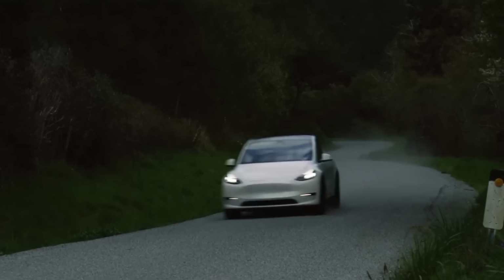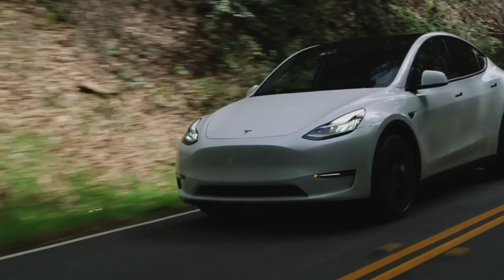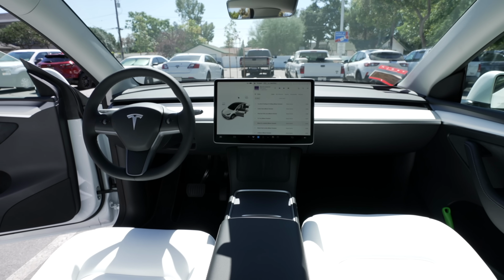Today we're getting into the latest Tesla news, including the return of the cheapest Model Y, new big Tesla software updates, price increases once again, and more, so let's get into it.